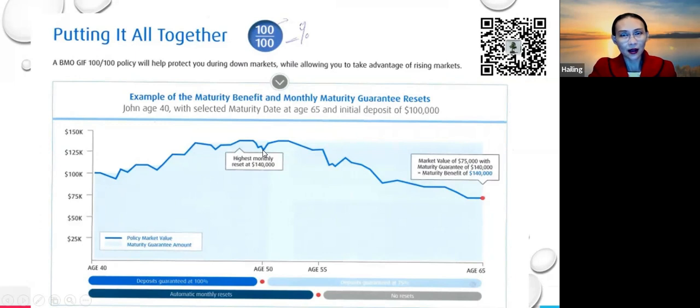Let's say it's quite unlikely the next few years is a bear market. Usually we wouldn't see such a long bear market, okay? This is just an example, like an extreme case. Say, well, at the age of retirement, for example, the market crashes. Then you say, wow, the market value only gives me 75,000. For all those years, no client would like to suffer this loss, right?